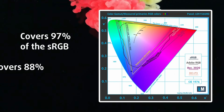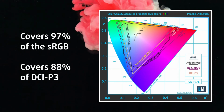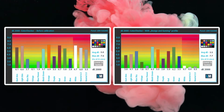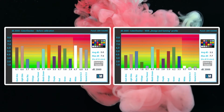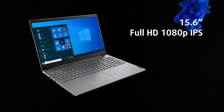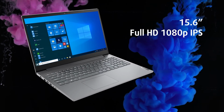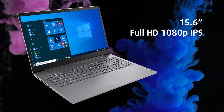It covers 97% of the sRGB gamut and 88% of the DCI-P3 gamut, but the Delta E value doesn't get low enough even with our design and gaming profile. It's good to know that the FHD display also has good color coverage, in case you don't need that many pixels.